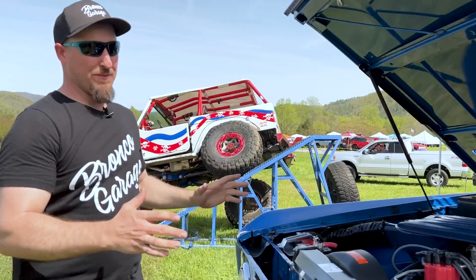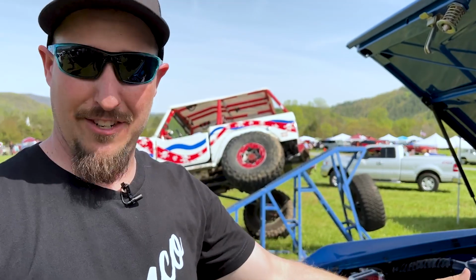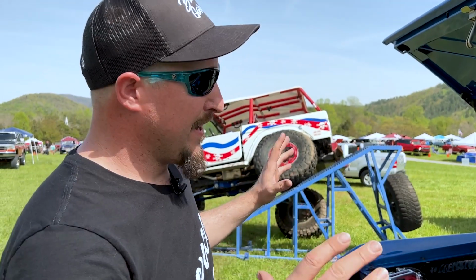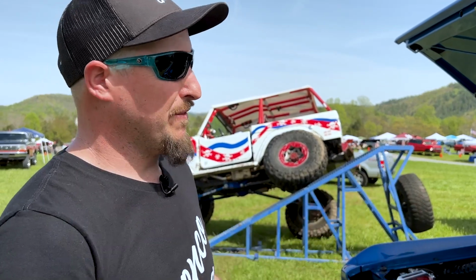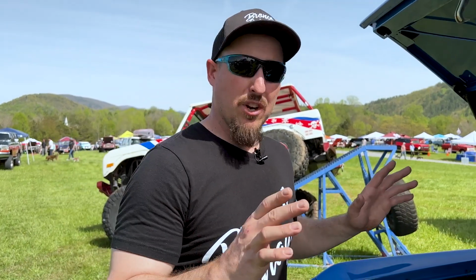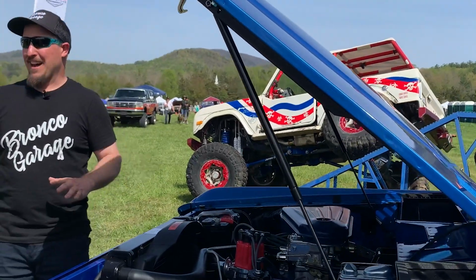What we have here is basically very stock master cylinder, stock steering, manual steering, and it's also got the stock manifolds, stock intake. I mean, it is very much stock, but there are some really cool features that aren't stock as well. And I'd love to show you more of that. I'm gonna do a whole video on this Bronco, but for now, we're just gonna show you the highlights.